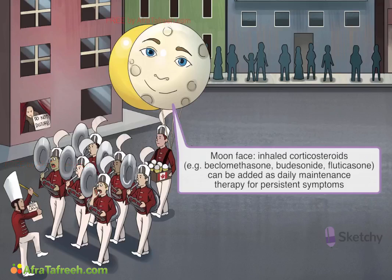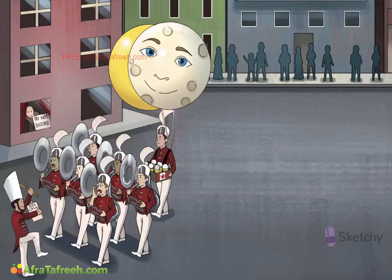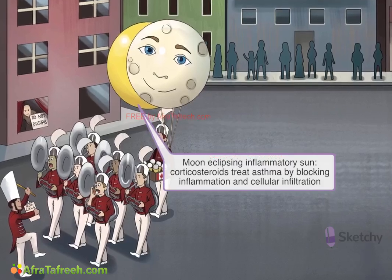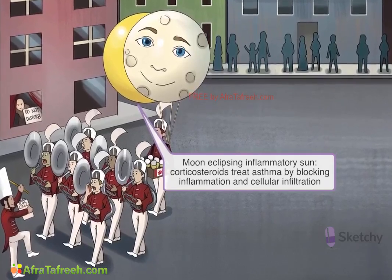Well, after the immediate inflammation of an acute attack, there's a delayed response involving an influx of inflammatory cells into the bronchial mucosa. The cytokines that are produced by these infiltrating leukocytes attract more cells, and they stimulate mucus production. Corticosteroids inhibit the ongoing production of these inflammatory mediators by lymphocytes and mast cells. See how we've made the glucocorticoid moon eclipsing an inflammatory sun? Whenever a test question emphasized blocking the inflammation and cellular infiltration associated with asthma, steroids are your first-line agents. Think of steroid inhalers as your daily maintenance inhaler or controller inhaler.